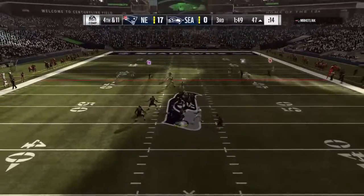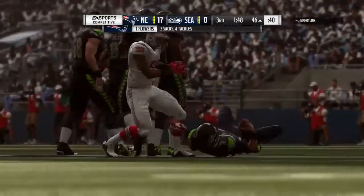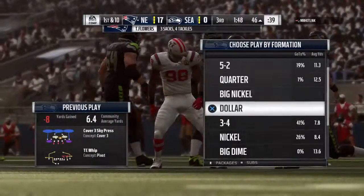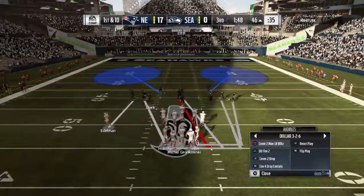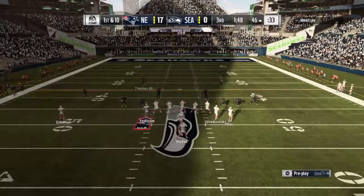They're going on 4th down. It's Wilson. Under pressure again, and down he goes again. Pete Carroll rolled the dice, but it didn't work out. And it'll be a turnover on downs.